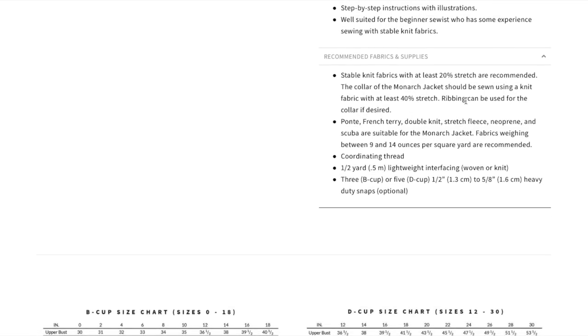And ribbing is like, you can either buy it in little strips that are intended for this application, or you can buy it in like 22 inch tubes and cut it up yourself. Ribbing is a very specific thing. It's not the same as rib knit. You can use rib knit in place of ribbing, but they're not the same.